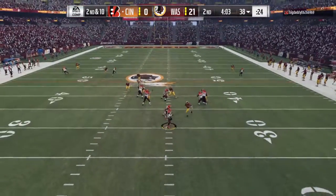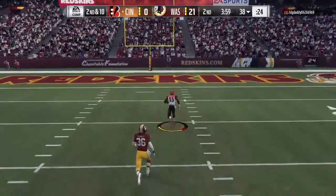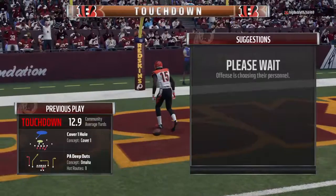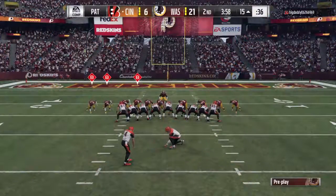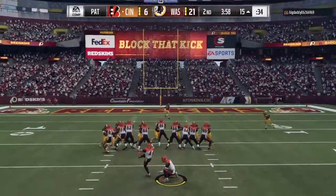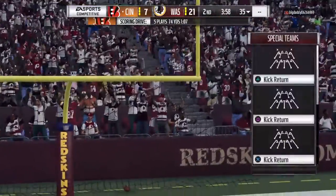Off the play fake to Mixon. This is Dalton. He's going to float this over the middle. This is caught at the 20. And all the way in for a Cincinnati score. A big play there. 62 yards. And the Bengals are able to draw a bit closer. And this one through the uprights and good.